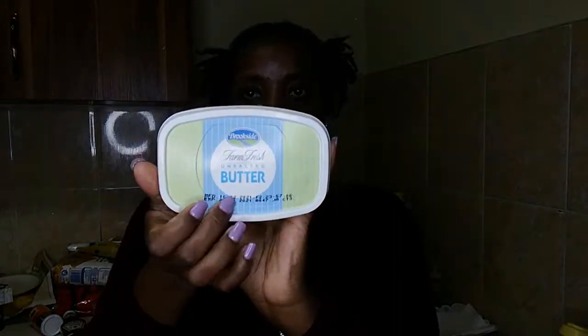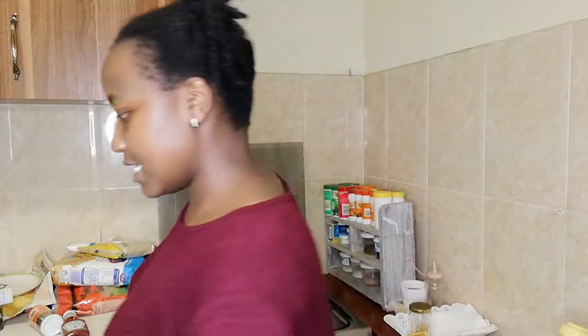I also got butter. This was from their dairy fridge. This is the unsalted butter. This is the butter that I like, and I buy and love the container. It's easy to store in the fridge. Yeah, so unsalted butter it is.